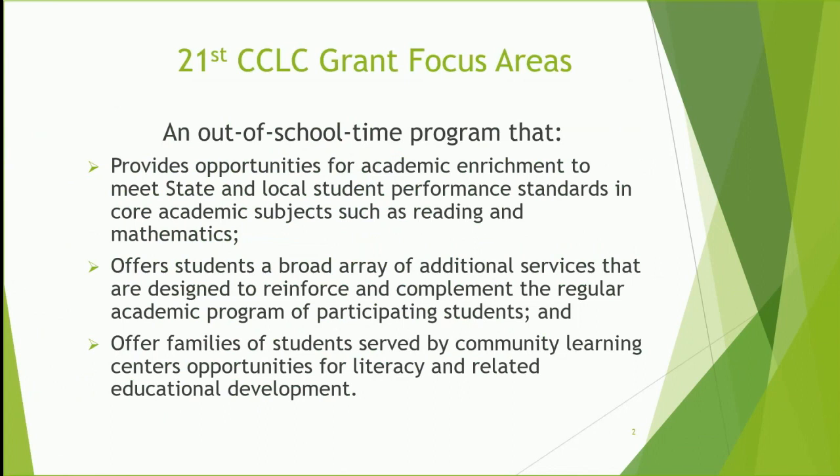So this could be enrichment programming, prevention programming that is somehow tied to teaching them a skill, working on some area of prevention. Additionally, family engagement is also part of this grant. So connecting families with resources, holding family engagement nights that have a clear tie to how parents can help support their students is also allowable. But as you design your program and implement activities, from what students do each day to what you have for families, keep these focus areas in mind.